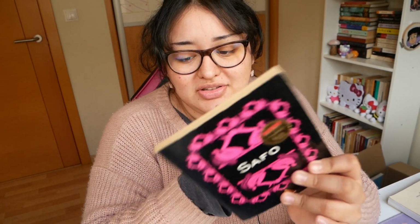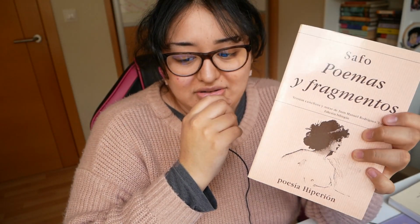I also have this book of poems by Sappho, who is the Greek poet, a female Greek poet, and Sapphic relates to Sappho. I love to read about her and her poetry, and I have actually read her poems, but this edition is very cheap, and I already have a new one. I mean, it's not new, I also bought it secondhand, but it's prettier, and it has the poems in Greek on one side and in Spanish on the other. This one is just prettier.